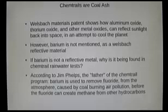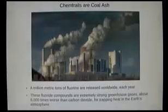According to Jim Phelps, the father of the chemtrail program, barium is used to remove fluoride from the atmosphere caused by coal burning air pollution, before the fluoride can create methane from other hydrocarbons, which is called cracking. One million metric tons of fluorine are released worldwide each year according to scientific measurements. These fluoride compounds are extremely strong greenhouse gases, about 8,000 times worse than carbon dioxide, for trapping heat in the Earth's atmosphere.